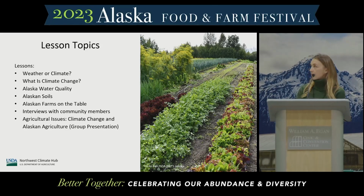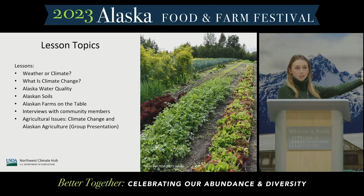So the first lesson is about weather or climate, and it teaches students through a series of photos the difference between weather and climate. For an example, one of the photos is a Fairbanks newscaster looking at a green screen and pointing to rain clouds rolling in over Fairbanks. And we ask the students, is this an example of weather or is it an example of climate? And can anyone guess which one that might be? Weather, yes, winner. Yeah, and that includes a lesson plan and a PowerPoint presentation.